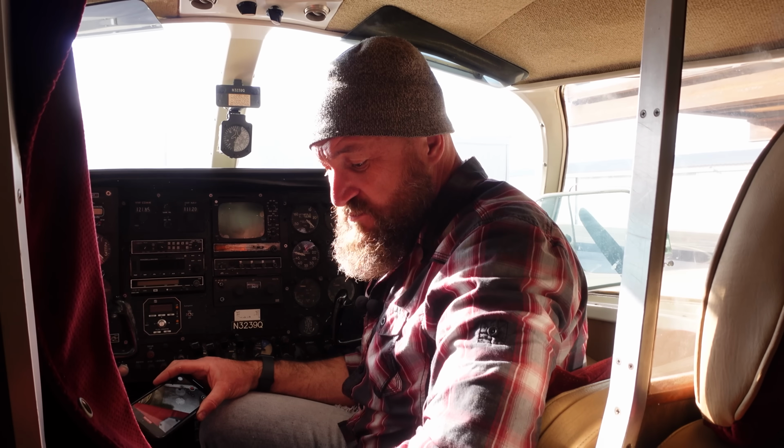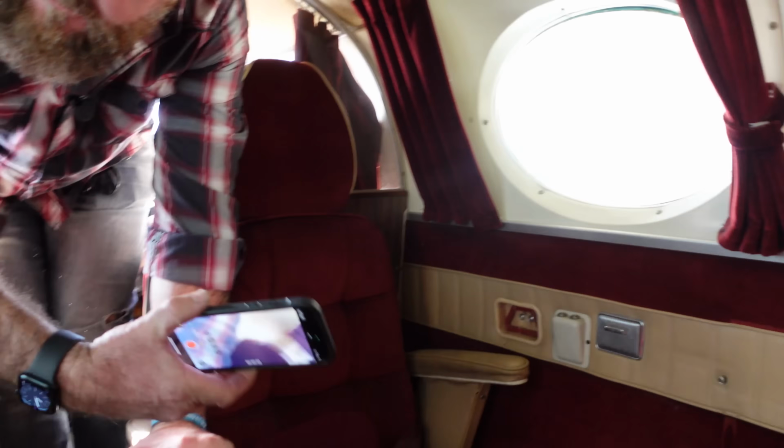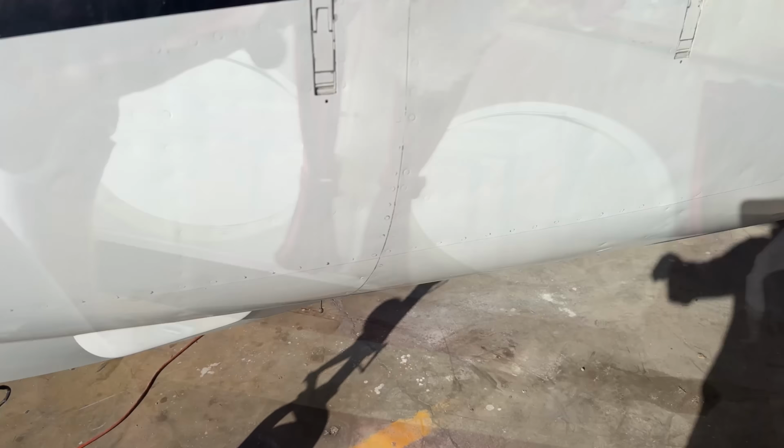It's a pretty solid airplane. There's a lot less bird poop in this one though. Yeah, for sure. All right, well, let's go out, see if we can get this thing pulled out and get it fired up, see how she runs. I want to check out in here.